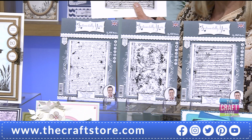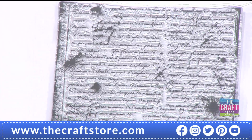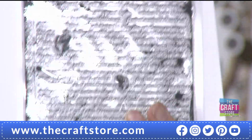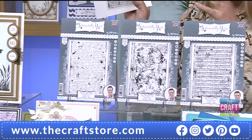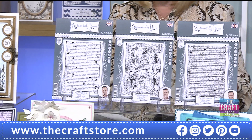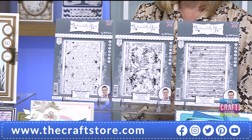There's the script for you as well, so you can see the edging there running down the side. Absolutely fantastic. It's one of those, again, you do not need to be able to read that script. It's just the perfect size, whether you're adding a whole background or just coming into the edge and stamping by hand. You don't even need your blocks for these.